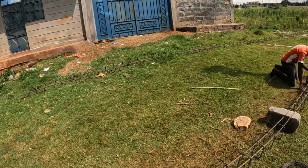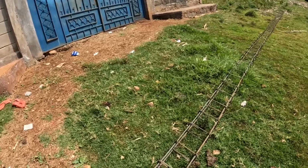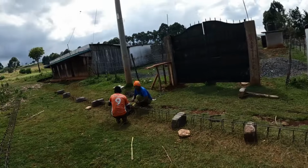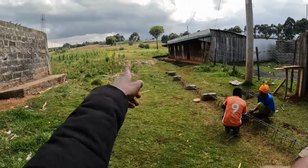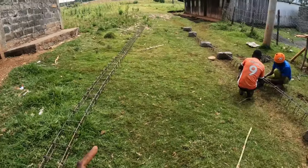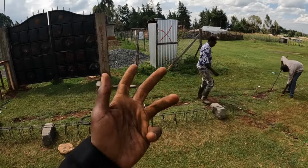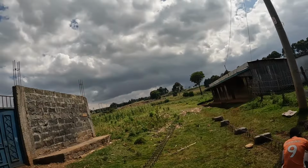So in the morning, we managed to make the first loop of beam, of steel beam. See how it looks like. And now we are making the second beam. It's long. Imagine from that end all the way to this end. Now we're in the second beam from that end to this end. And we are making another beam. And the weather is changing.